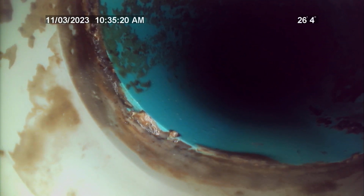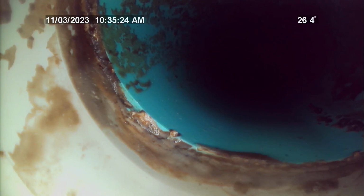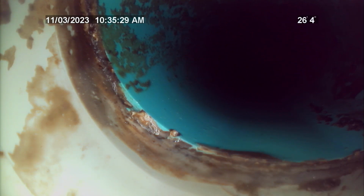Pipe material transitions outside of the residence at 26 feet from the entry point. This transition is from 4-inch Schedule 40 PVC to 4-inch SDR 35 PVC.